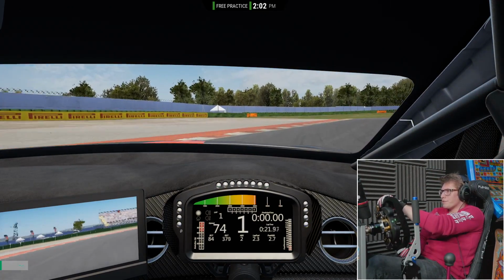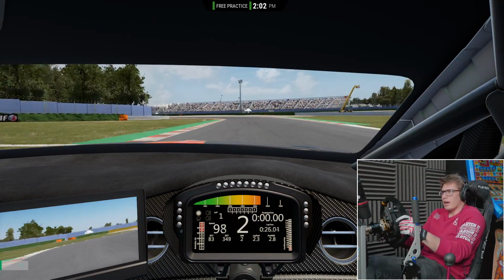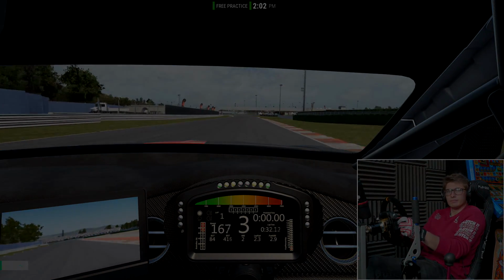One thing I am going to have to invest in is a monitor stand to bring the monitor close to me. The monitor's too far away from me right now. Not a big fan of that.